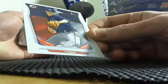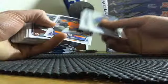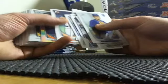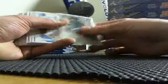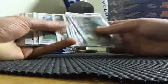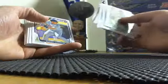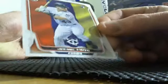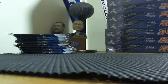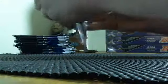We got a Jason Hirsch parallel. Cole Stewart mini refractor for the Twins, not numbered. We got a Mookie Betts chrome for the Red Sox. Nice. Yosmil Pinto from Venezuela for the Twinkies. Get a Mark Appel chrome for the Astros. That was the first half of box one, guys. Still looking for that auto in the second half.